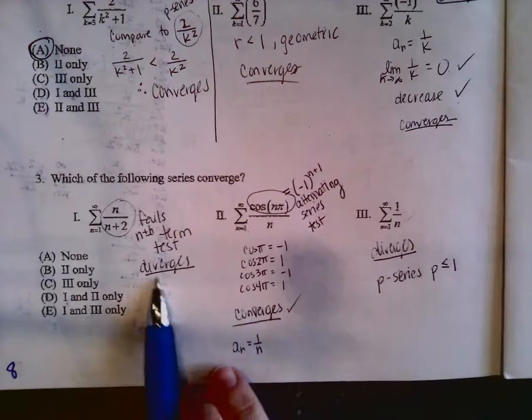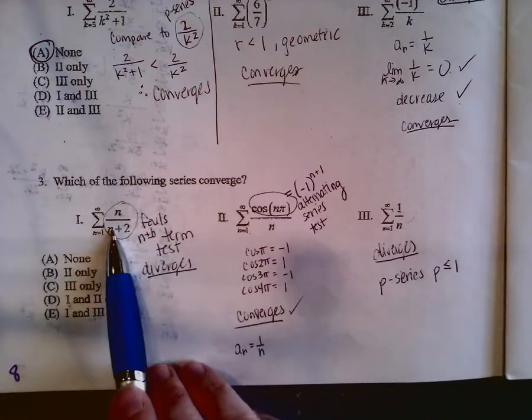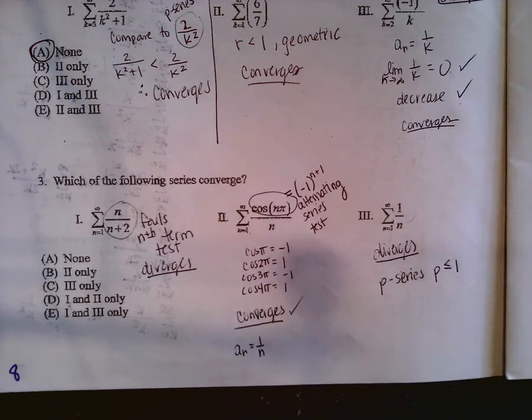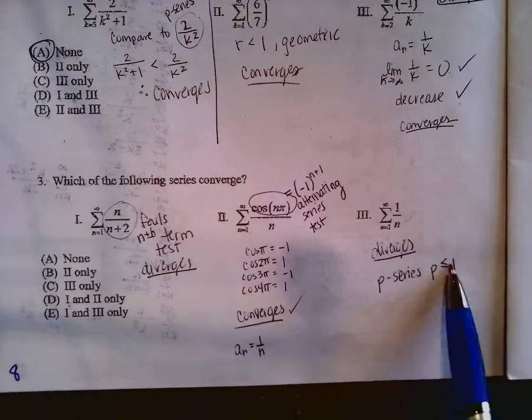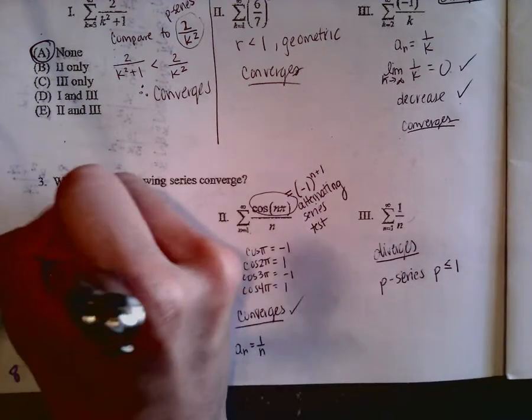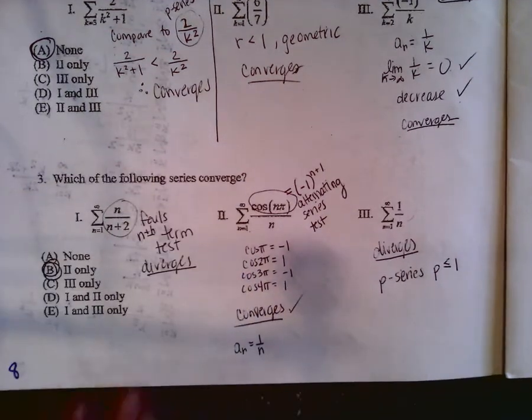So this one fails the nth term test. The terms don't go to 0. This converges by alternating series. This diverges because it's a p-series with p less than or equal to 1. So which of the following series converge? 2 only. Whew! Got you through the homework.